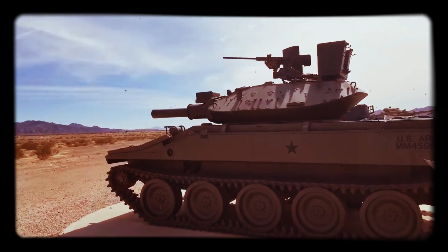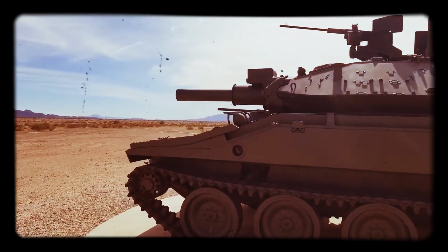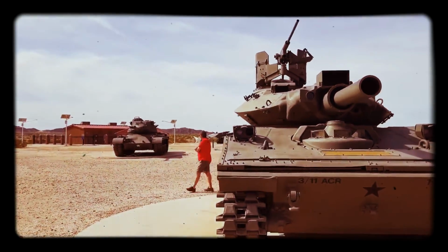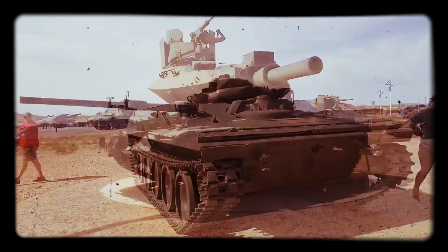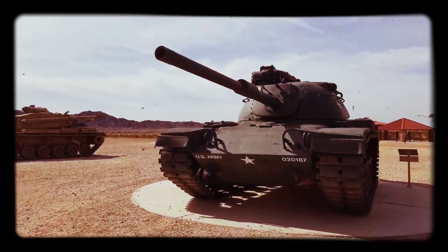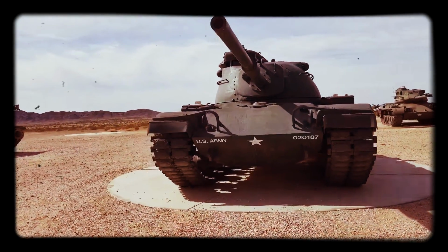The armored personnel carrier you see here is capable of amphibious and airdrop operations. It was used to transport and furnish protection for troops with full equipment or cargo on water and land. It was used exclusively in Vietnam and Saudi Arabia.